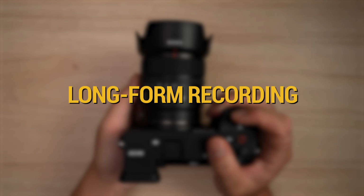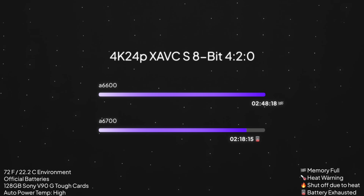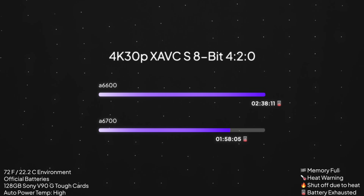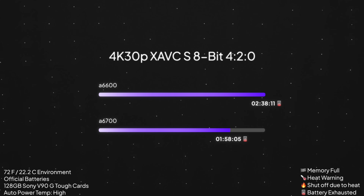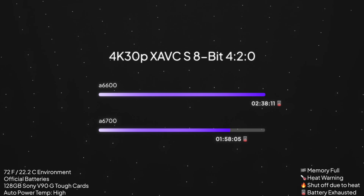Long form recording. Now, one thing I will point out though is if you're using these cameras for long form recording, I'm talking about an hour plus long, what I found was that the a6600 lasts much longer shooting 4K 24 and 30p, upwards of an extra 30 minutes. None of the cameras overheated, they just all juiced out their batteries. My guess is that the new processor on the a6700 draws in more power.